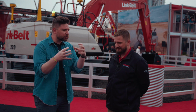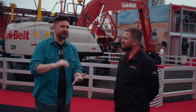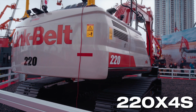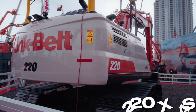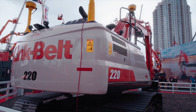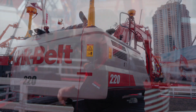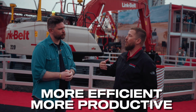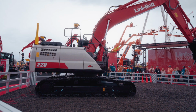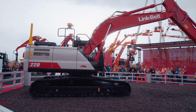I know these machines are really focused on increasing operator speed, operator efficiency, and comfort. Tell us about this machine. So the 220 X4S is, I would have to say, one of our flagship models, of course, highest demand models. What's really interesting is that we were able to incorporate a lot of improvements in the X4S generation that make it even more efficient and even more productive. We also have partnered with Trimble as well, and you're going to see back here it's got a lot of Trimble equipment on the machine itself.